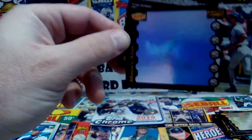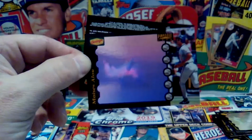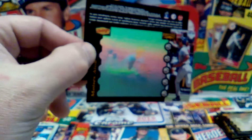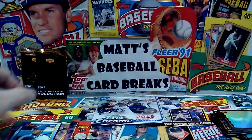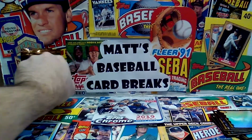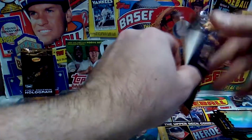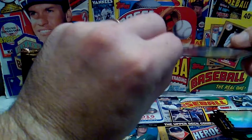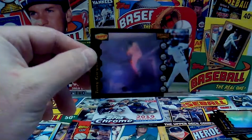We got Moises Alou. I've said it before, I blame him for the whole Steve Bartman incident. If he'd have just run back to his position and not thrown a fit, that inning wouldn't have had all the creepy vibes. The shortstop, I can't remember his name, wouldn't have made that error. That whole inning wouldn't have gone the way that it did, and the Cubs probably would have gone to the World Series. So Moises Alou throwing his little fit changed the whole complexion of that inning. Fans have a right to the ball if it's in the stands, and he threw a fit like a little baby. And Steve Bartman was never the same.